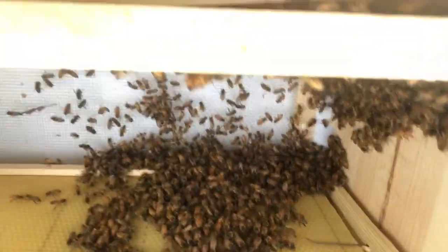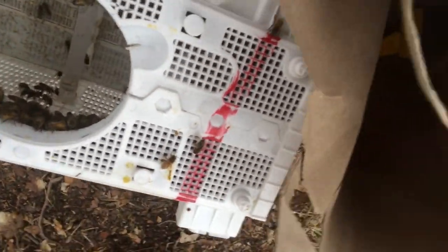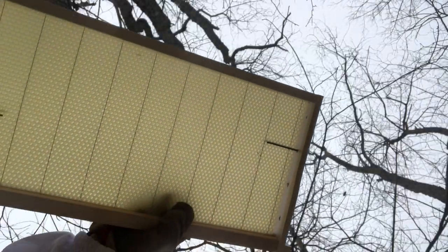Look at that. Look at all those bees in there. And then, see, remember the queen over there? There's the queen. They're all hanging out with the queen. And I didn't get all the bees out because, I don't know, I couldn't figure out how to open it. There's still some down in there. And I'll probably play with that a little bit longer. So I'll put my frames back in.